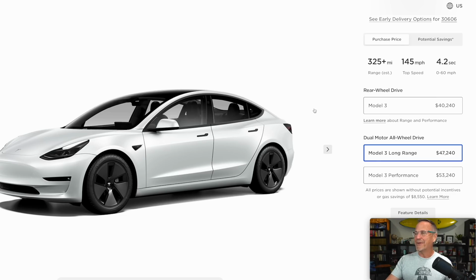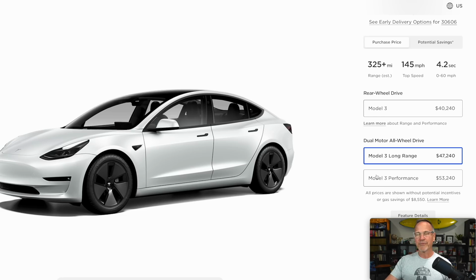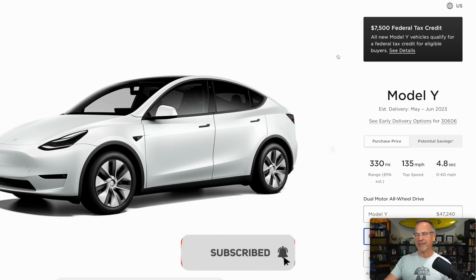But anyway, the wrinkle comes in the fact, in the United States at least, that these two models, the standard range and the long range, only qualify for the $3,750 tax credit, while the performance version qualifies for the full $7,500 tax credit. And if we take a look at the Model Y order page, we can see that all of these models qualify for the full $7,500 tax credit in the United States.